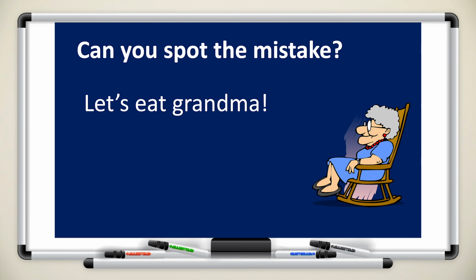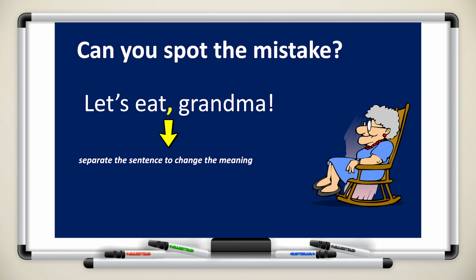Let's eat grandma. What does this mean? Are we going to eat grandma? No. That's why we need a comma. We need a comma here to separate a sentence, to change the meaning. Here, it totally changes the meaning. Let's eat, comma, break, take a breath. Let's eat grandma. You're addressing grandma here.